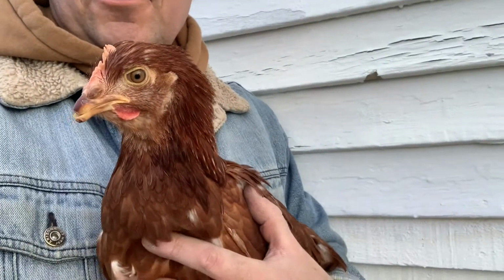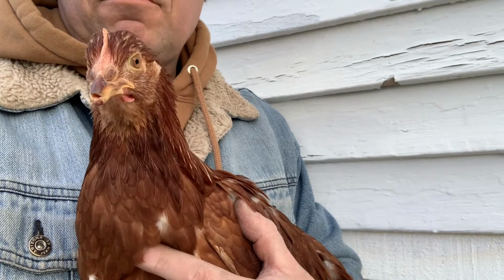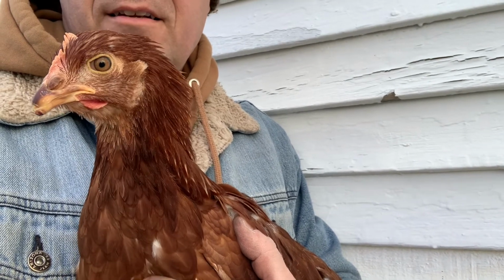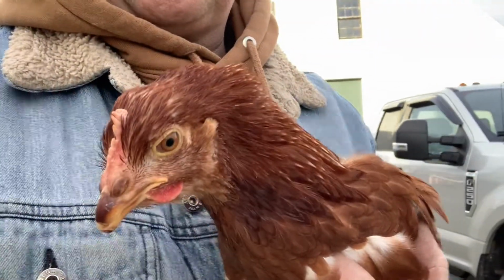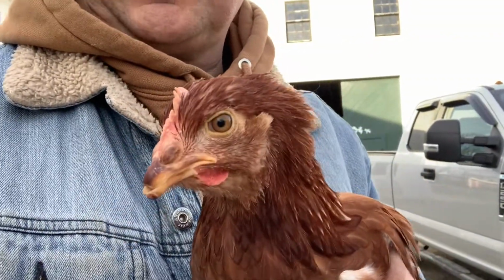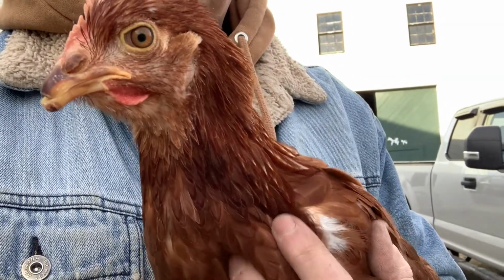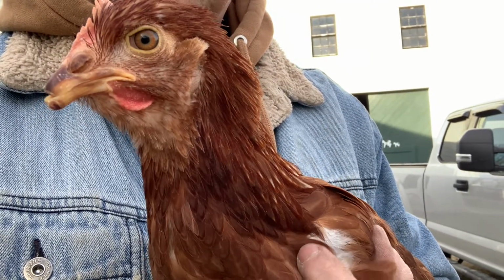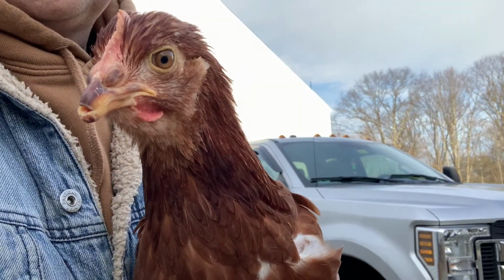The second, and probably actually my most favorite bird, is the Golden Comet. The Golden Comet is a cross between a White Rock hen and a New Hampshire Red rooster. This breed of chickens is the one raised by commercial farms who sell exclusively brown eggs. These chickens actually make really good pets. They're very docile and they're really efficient at foraging, and they just lay a ton of eggs.